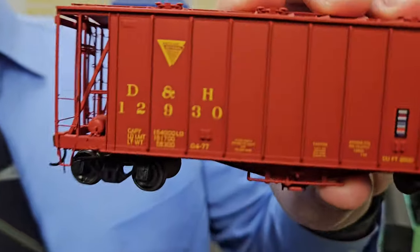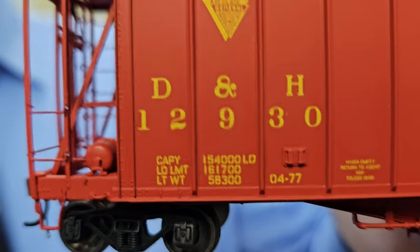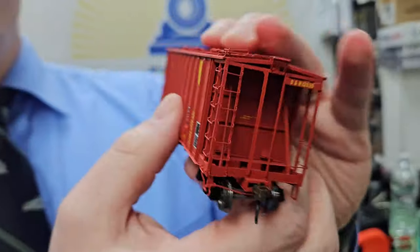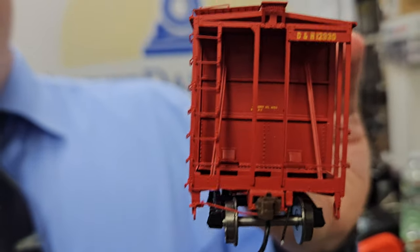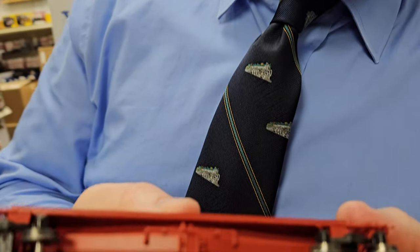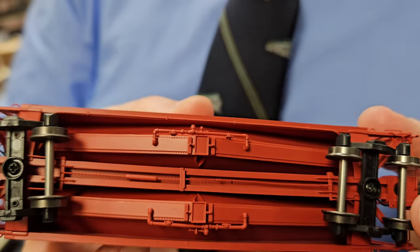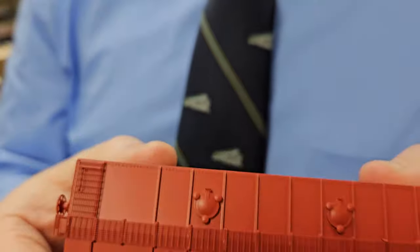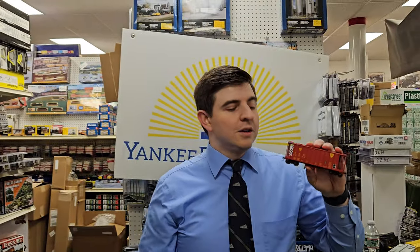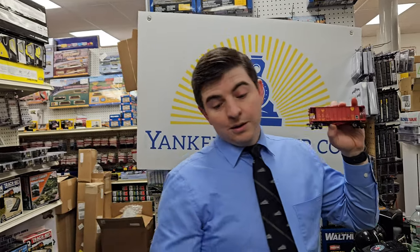Take a look at all the detail on this. Of course, this is the Athearn Genesis series, so this is a little bit more detailed than, say, the regular Athearn cars or the Roundhouse cars. But I really like the design there. Just take a look at all the intricate piping and everything that's happening in there, as well as what's happening on the bottom here. You've got to be careful with these cars, okay? You can't be too rough with them. But they're really nicely designed. I have multiple different road numbers for these cars here. So I don't know what you're waiting for, Engineer Hall. You definitely need these on your railroad right now.